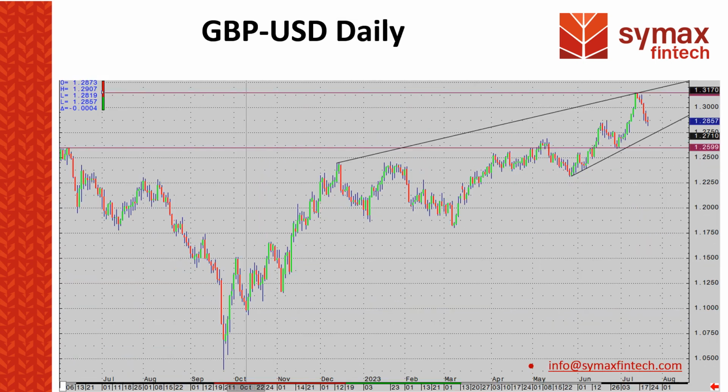So, pound against the dollar. So here we've got resistance around about 131.70 and support at 128.57. At 125.99. 128.57 was where it closed on Friday after it had been up much higher, up to in the 131s. So again, the dollar just made that little bit of a comeback towards the end of last week.